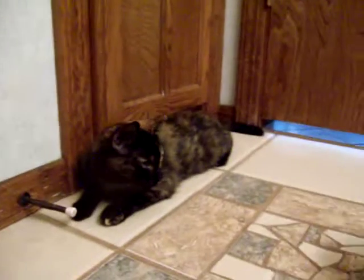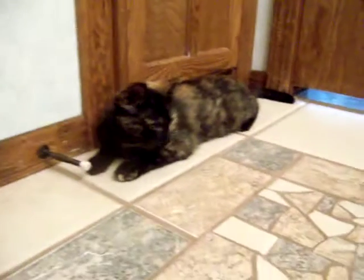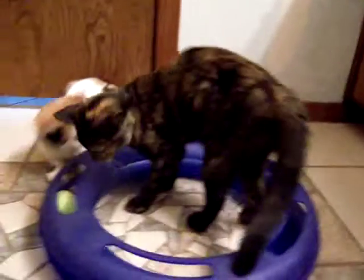She's still very playful, but also calm. Uses the litter box, completely litter box trained. And she's ready to find a new home if you're interested. And Ruffles here, the tortoiseshell, please let us know. Thanks.